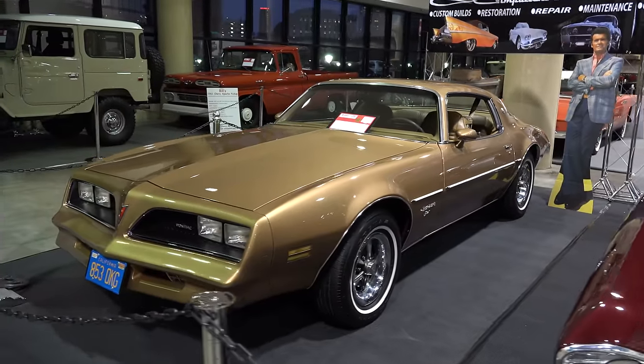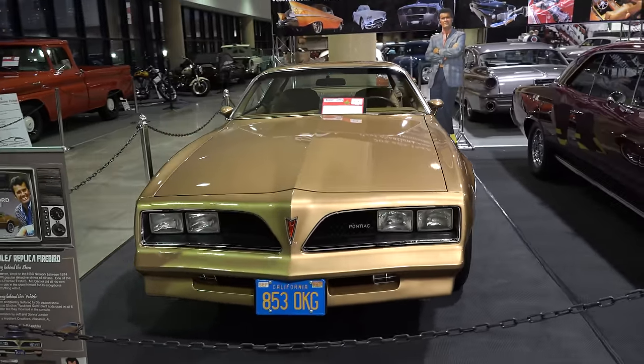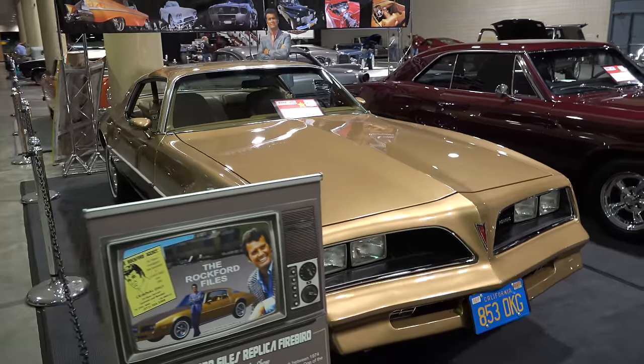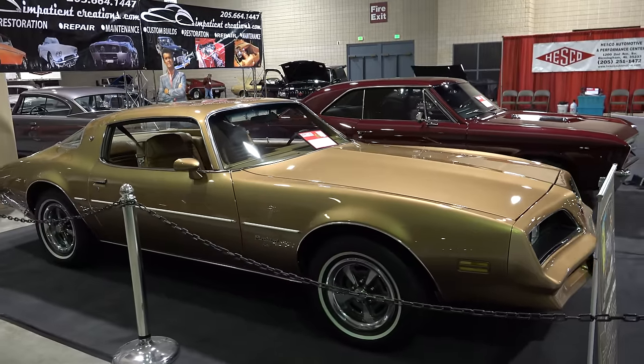Donna, thanks so much for giving me time to look at your car. Oh, you're welcome. Tell me a little bit about it. It's a 1978 Pontiac Firebird Esprit, and it's a replica of the Firebird used in The Rockford Files TV show back for season 5 and season 6.